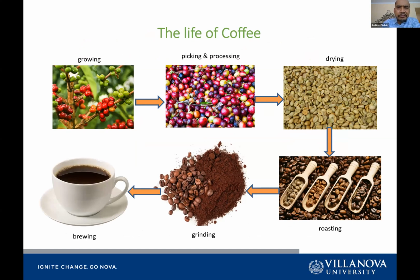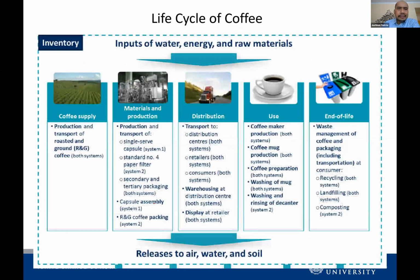Again, this is just the life of coffee: growing, picking, drying, and then roasting, grinding, brewing. So in the class, students learn about the life cycle of coffee. They learn about the inputs of water, energy, and raw materials. Since these are freshmen, we simply talk about qualitative analysis, not technical calculations, or only very limited ones. Students need to understand the coffee production, and then the materials, the distribution, the use, and then the end of life.